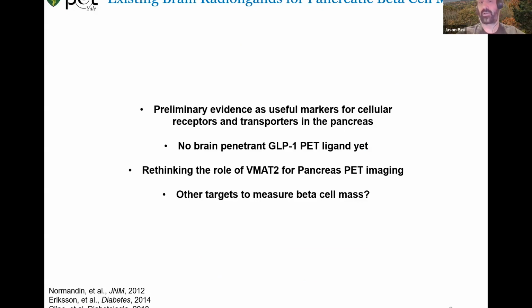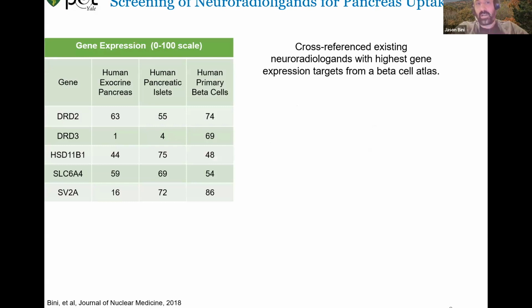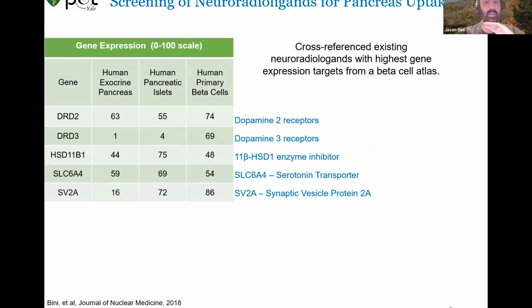But first, I'll start with a recent story of how we've looked at a new tracer for beta cell mass. Because they share machinery with the neurons, the same ones that are in the islets, we went back and looked at some of the neuroradioligands we had already approved for human use here at the PET Center, and we crossed that with a gene expression database for the islet. And so we came up with 2 different dopamine receptor ligands. One is a cortisol activating enzyme inhibitor, a serotonin transporter, which you saw from the serotonin precursor. You'd expect that to be there. And then a synaptic vesicle protein, which again is on that islet vesicle that secretes insulin.